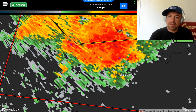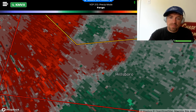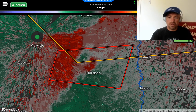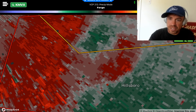Let's look at velocity on this one. Keep in mind this is pretty close to the radar, but if there was a tornado in progress, it would still have a very tight velocity signature on radar. But looking at this, even though it is pretty close to the radar site, just to the northwest there, about 15 miles away, I'm not seeing anything that jumps out as a tornado in progress with this storm.